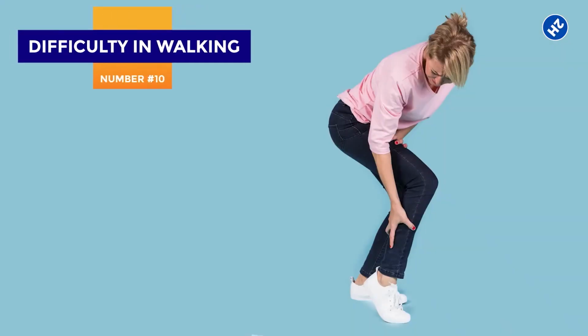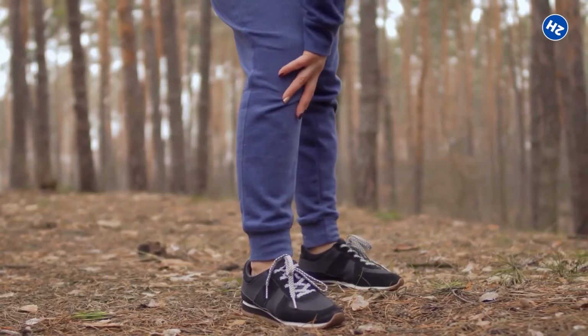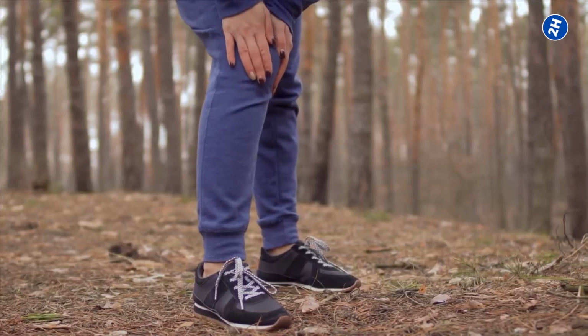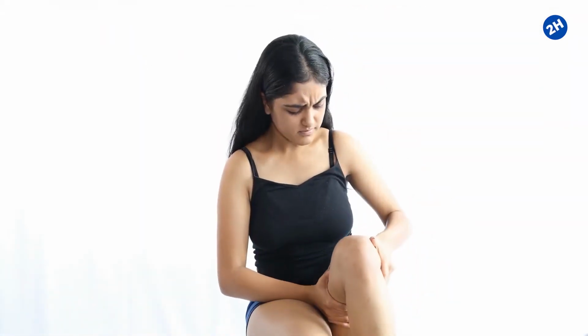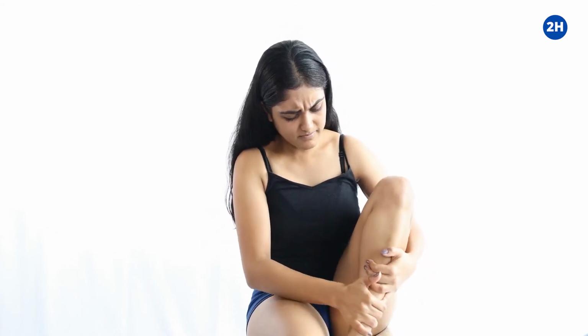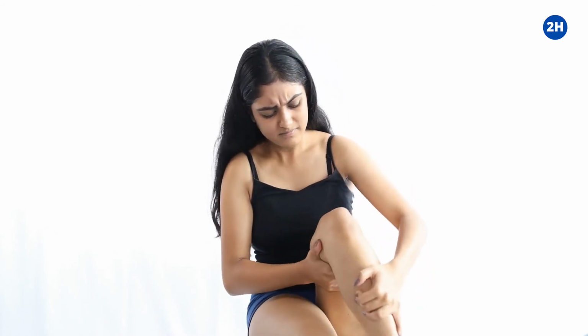Number 10. Difficulty in walking. With time, peripheral nerve injury due to vitamin B12 deficiency can create walking issues. Unresponsiveness in the feet and legs can make it difficult for an individual to walk without care. They can also suffer from muscle weakness and reduced reflexes.